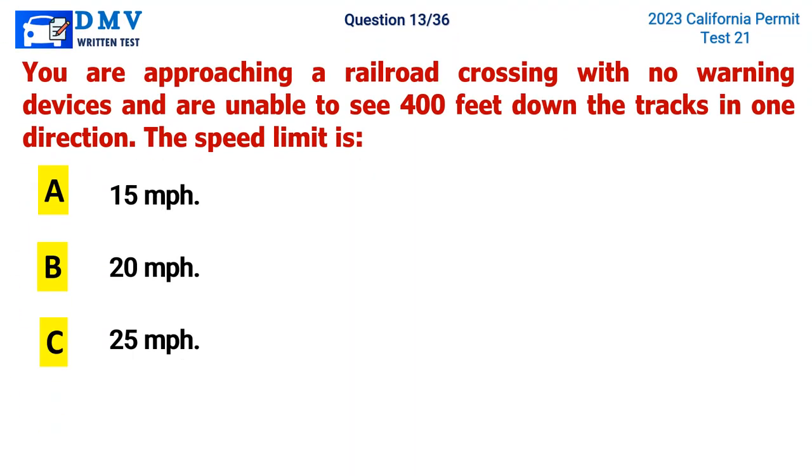Question 13. You are approaching a railroad crossing with no warning devices and are unable to see 400 feet down the tracks in one direction. The speed limit is A. 15 miles per hour. B. 20 miles per hour. C. 25 miles per hour. The correct answer: A. 15 miles per hour.